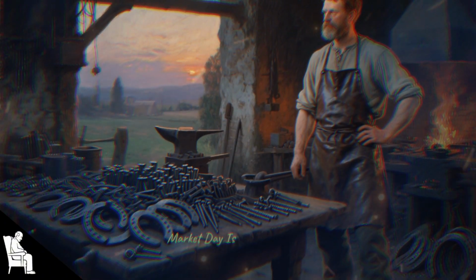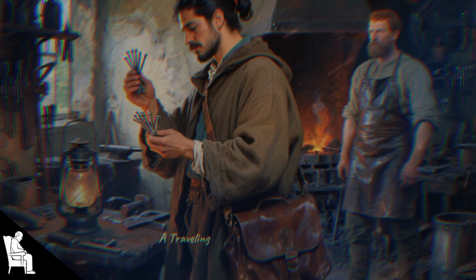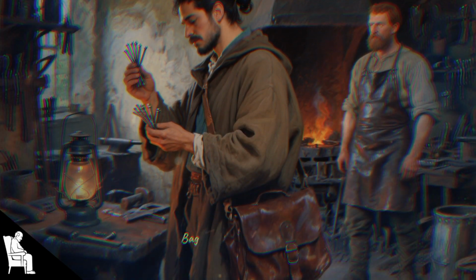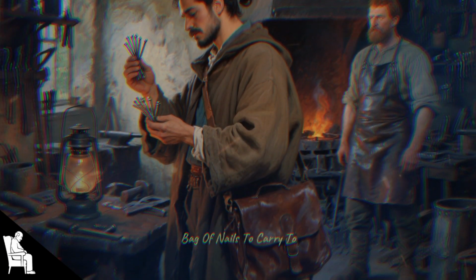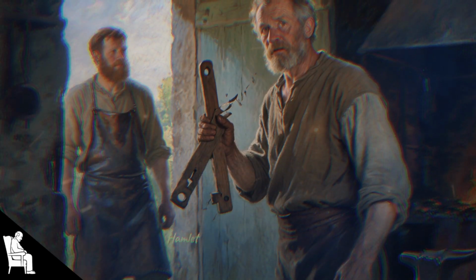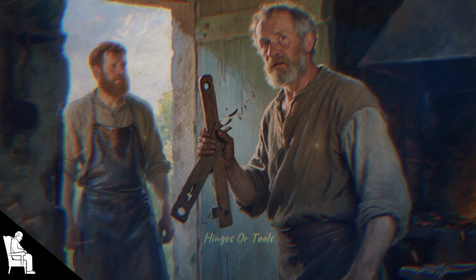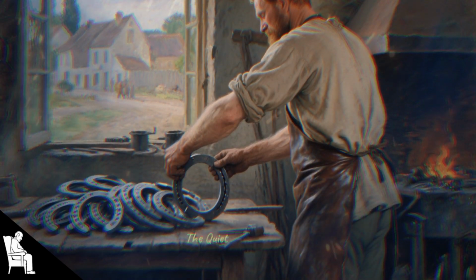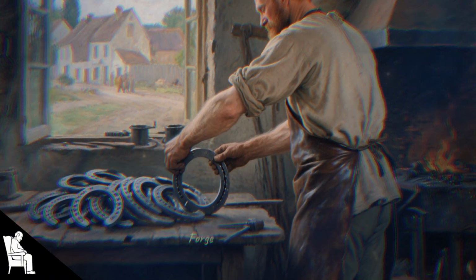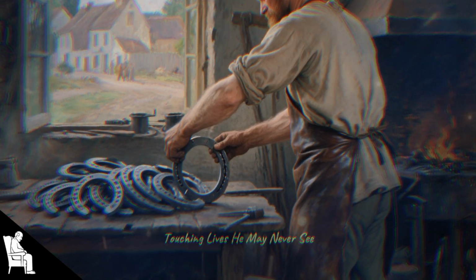Market day is when his work spreads beyond the village. A traveling merchant might buy a bag of nails to carry to another town. A farmer from a neighboring hamlet might come looking for hinges or tools. In this way, the quiet labor of the forge ripples outward, touching lives he may never see.